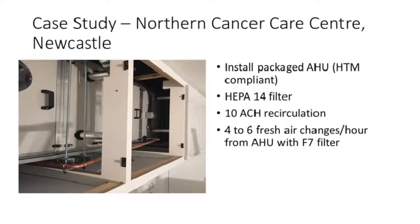I thought I might show what we achieved with a case study in the Northern Cancer Care Centre in Newcastle. This was a ventilation upgrade project where we installed a packaged air handling unit into each of the cancer treatment rooms. The aim was to achieve higher air quality, so we used systems with a high-efficiency filter, HEPA 14. We used 10 air changes an hour of recirculation and introduced between 4 to 6 fresh air changes per hour, with that fresh air coming in through an F7 filter.